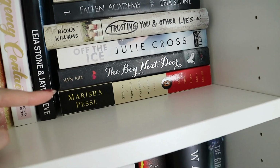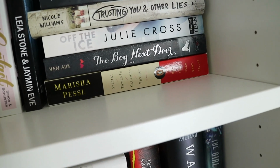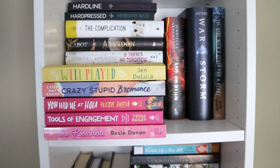I don't really want to grab it out of the pile, so I'm sorry about that. And then we have Special Topics in Calamity Physics by Marisha Pessl. Now onto shelf number 2.